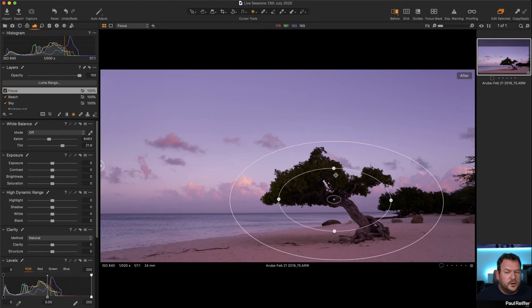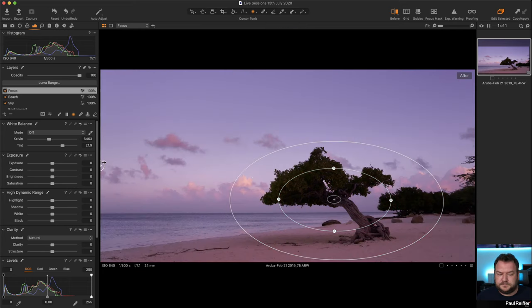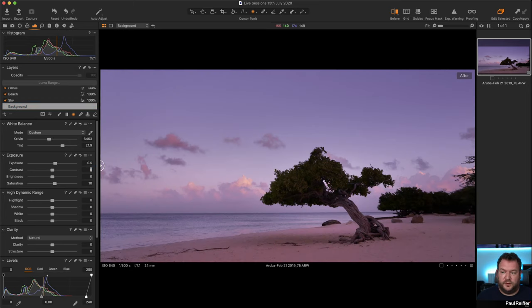Okay, so with our little mask done there, let me turn it on so you can see, we've got our nice soft fall-off mask in there. I'm going to now use that to pull down our overall exposure in the rest of the shot. And because I've pulled down on that outside part of the mask by half a stop, so 0.5, I can go back to my background and raise that by 0.5.